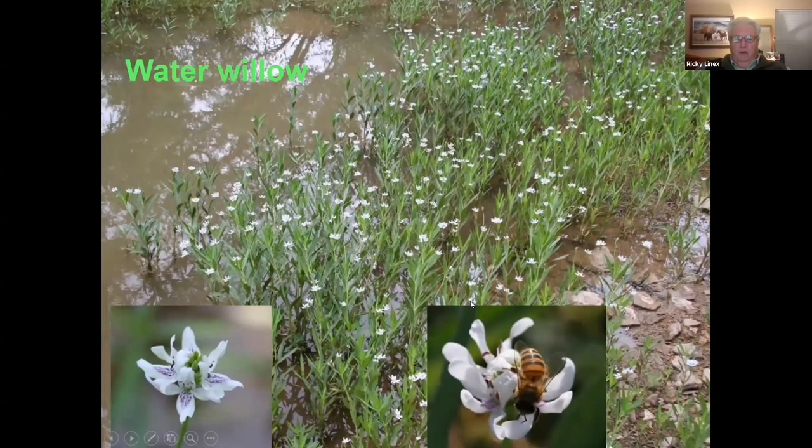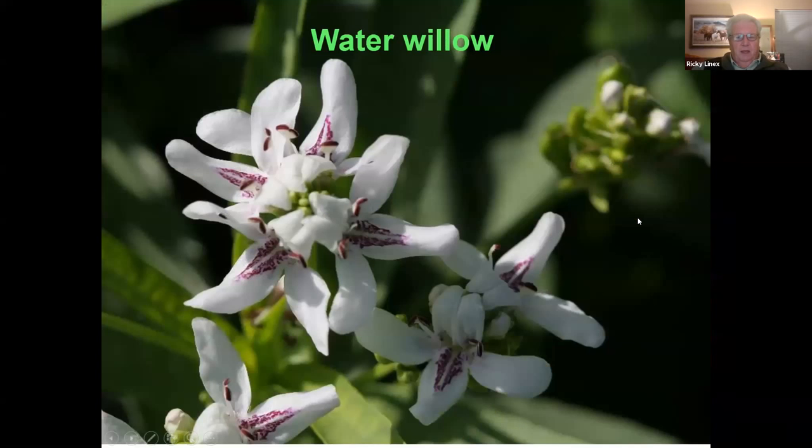Water willow. If you've got a backyard water pond, this is an excellent plant. It's a native. You have to be careful buying water plants because not all of them are going to be native Texas plants. But this one has beautiful flowers, white petals with these purple landing strips to direct the pollinators down to where the pollen and nectar can be found. And it transplants easily. Cattle and deer will eat this one, but hopefully you won't have any cattle in your backyard.